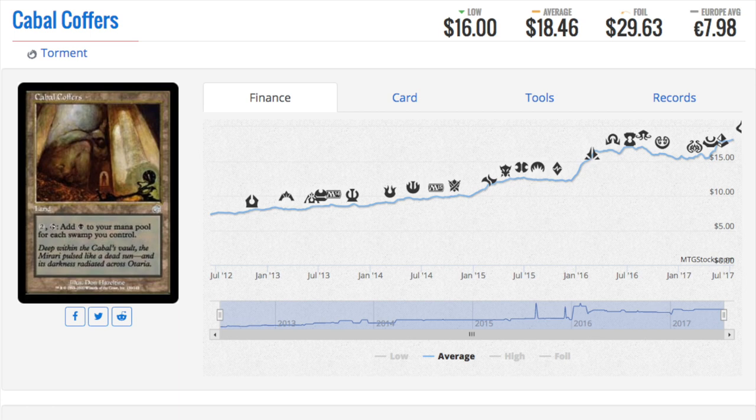It just seems kind of strange. It is an uncommon that is at $20. This would be perfect for something like Iconic Masters. It would be perfect for something like the 25th anniversary.